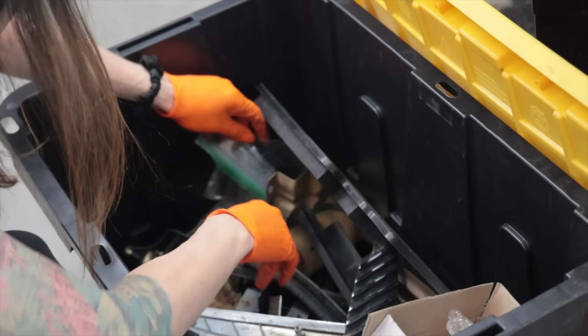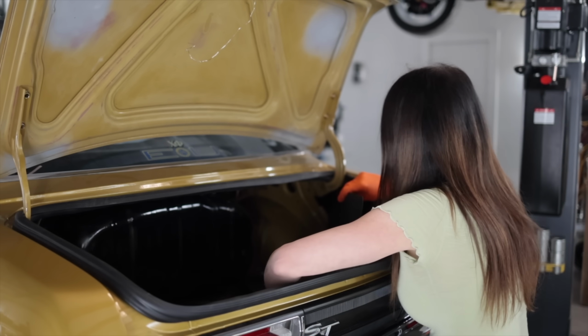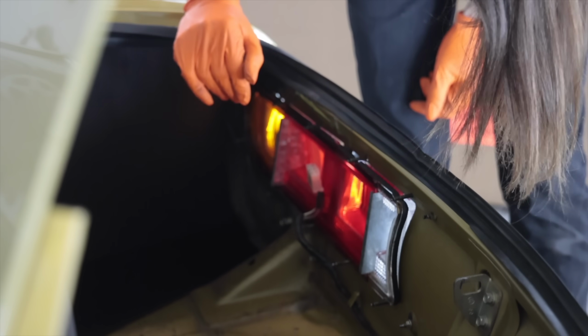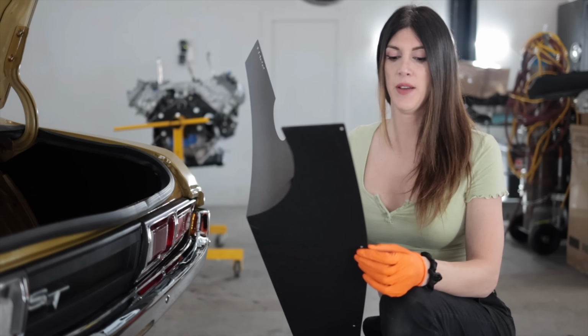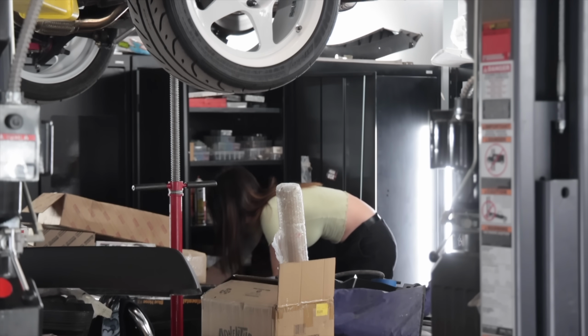Marker lights. Can't put these in just yet. I think I can already see a potential issue with these I'm gonna have to address. That's gonna be a rattly disaster. I don't know if I like that. I hate that I'm a perfectionist. I'm gonna have to modify these. I have a solution.